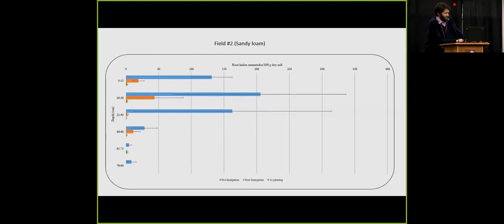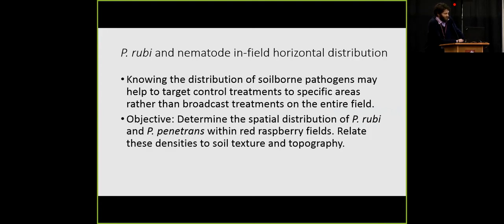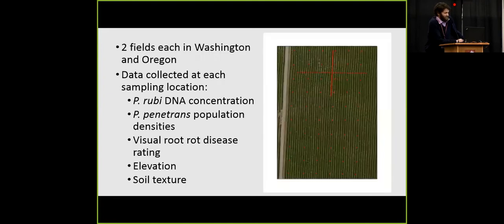So with all these replanting population studies, we also wanted to look at how the pathogens are distributed within already established fields. So what we wanted to do was look at the actual distribution of these two pathogens just within individual fields. And we really wanted to relate those populations to both soil texture and topography. So to do this, we ended up sampling two fields in Washington as well as two fields in Oregon. And we did this using two different sampling methods.